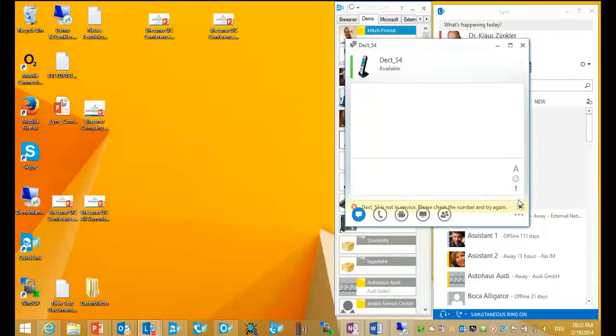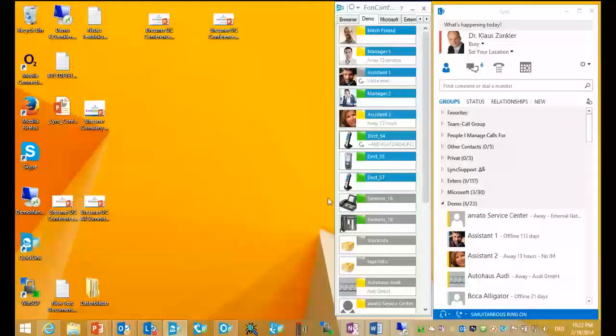And on the other side, you can see the presence there. The presence source is, in this case, our own gateway, what we developed for Lync, but it can also be a CTI link. So there are two, in this case, Siemens phones. We have a Siemens switch, which is connected via CTI link, and therefore you can see if the Siemens phones are busy. Okay, there is a lot of combination possible of different features, which makes it really cool in use.